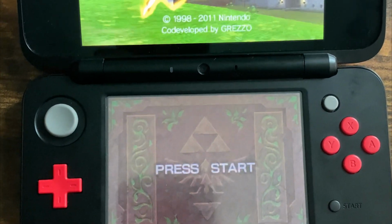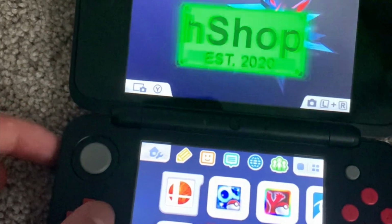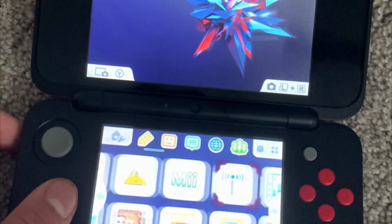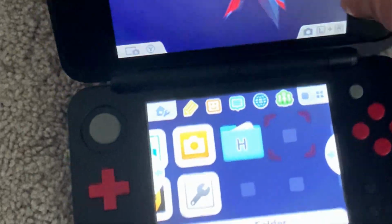Now the only problem with this, many people have said, is that you lose access to some features, as well as losing access to your native language, which can be a problem for some, but luckily can be fixed, as I've seen with my system. So first, let's talk about the region changing aspect. If you go ahead and buy a Japanese Nintendo 2DS or 3DS system, you're going to notice that the language is in Japanese, or if you buy it from another country, it's going to be in that country's language.